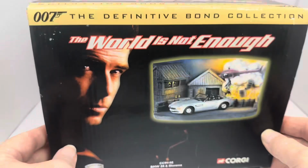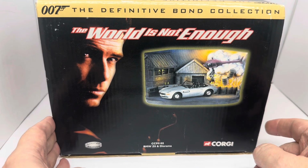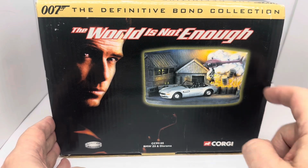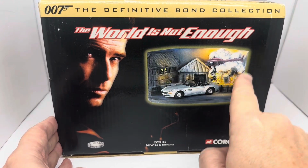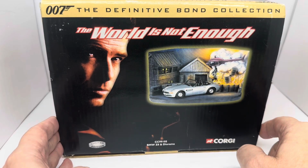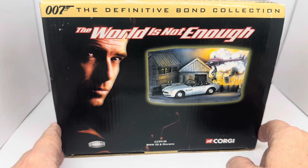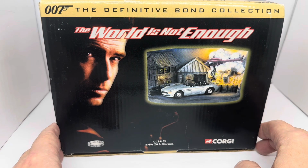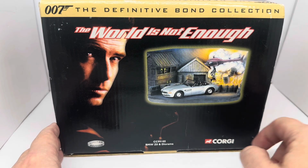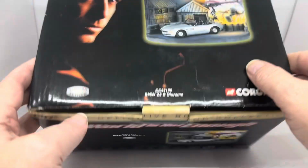I just lift the box up to the top. We've got pretty much the same thing on the front again. It says the Definitive Bond 007, the Definitive Bond Collection, The World Is Not Enough. There's an image of the actual diorama and the BMW parked on the diorama there. A limited edition, there's an image of Pierce Brosnan as he appeared in this movie as Bond. CC99105, BMW Z8 and diorama, and you've got the Corgi logo on the bottom right hand corner there. Okay, that's the top of the box.